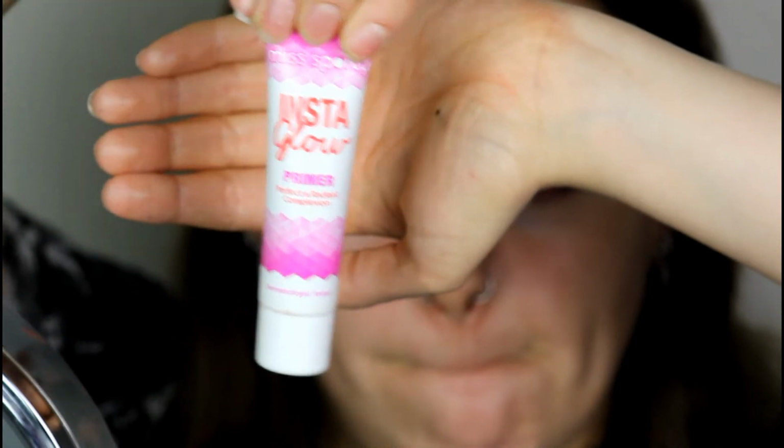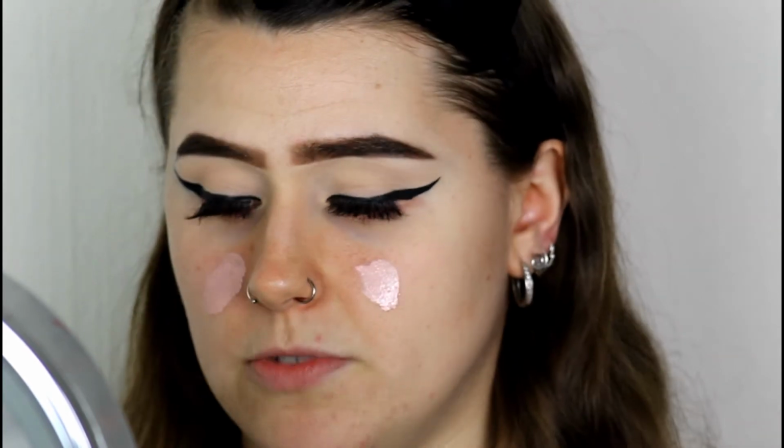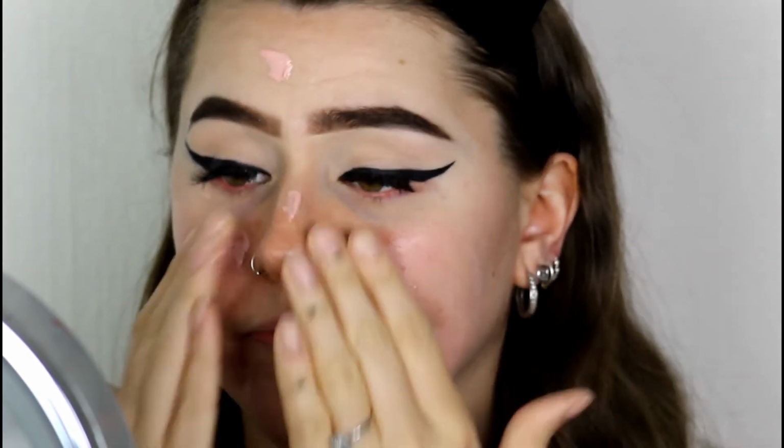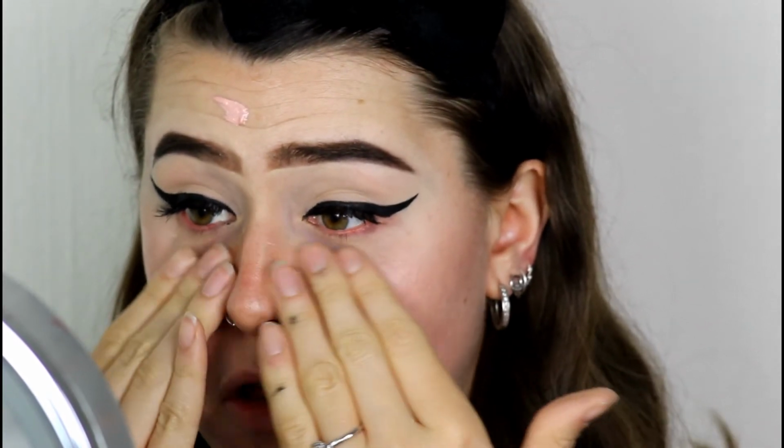But first off, I can't leave the house without a bit of primer on my face. This is the Miss Sporty Instant Glow Primer, Perfect and Radiance Complexion. I'm just going to start applying this on my face, because my skin tends to be quite dry. Sometimes I combine it with 2 primers, but on a day when you haven't got a lot of time, I just go for 1 primer. So I apply that under my eyes.